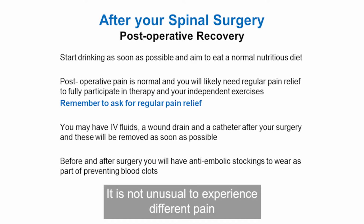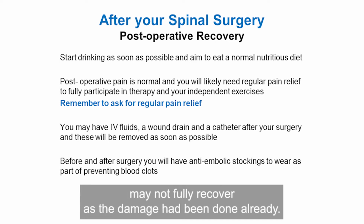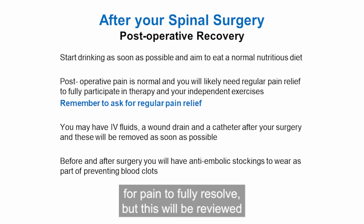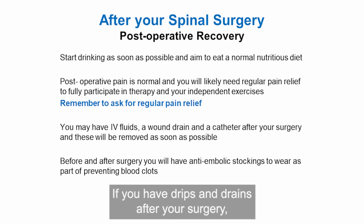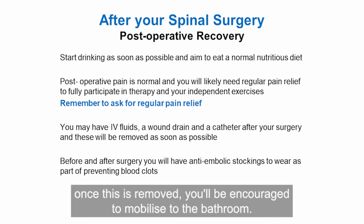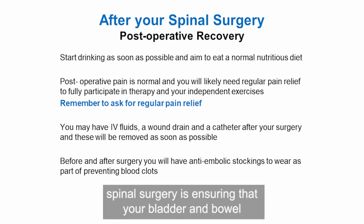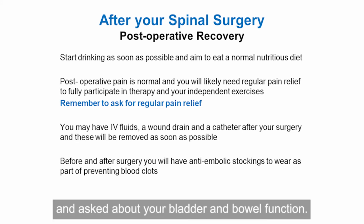It is not unusual to experience different pain in the post-operative recovery phase. Some neuropathic or nerve pain may not fully recover as the damage had been done already. It can take several weeks and months for pain to fully resolve, but this will be reviewed at your follow-up appointment. If you have drips and drains after your surgery, these will be removed as soon as possible to reduce the risk of infection. If you have a catheter after your surgery, once this is removed, you'll be encouraged to mobilise to the bathroom. An important part of spinal surgery is ensuring that your bladder and bowel are working normally, and you may be given some laxatives to help with this and asked about your bladder and bowel function.